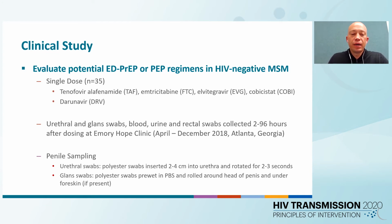Urethral swabs were collected by inserting a polyester swab into the urethra and rotating it for 2 to 3 seconds. Gland swabs were collected by pre-wetting a polyester swab in PBS and then rolling it around the head of the penis as well as under the foreskin if the man was uncircumcised.